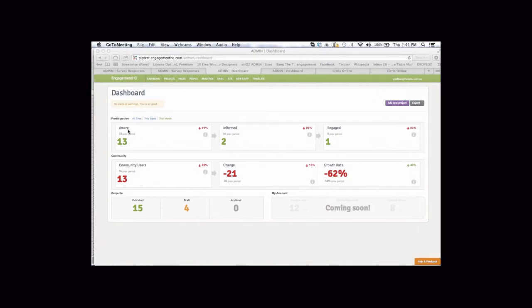So aware is a picture of all unique visits to your site. We're making that base statement that if somebody's come along to your site and they've landed here, we think that means that they're aware of your site and of your project.